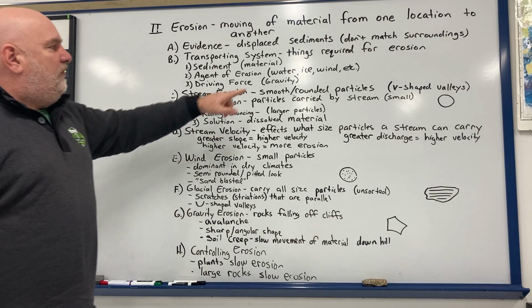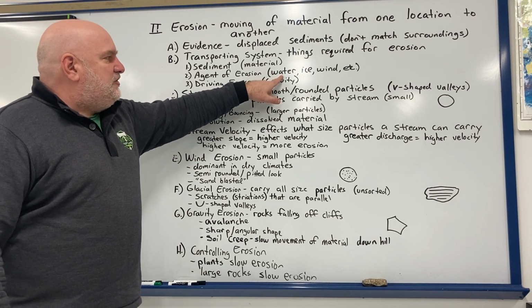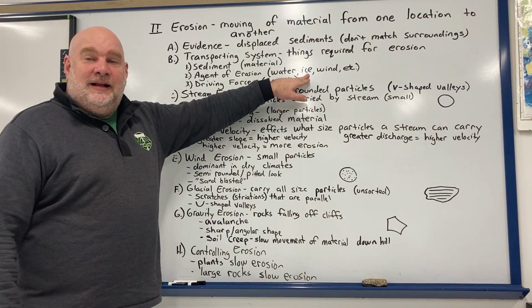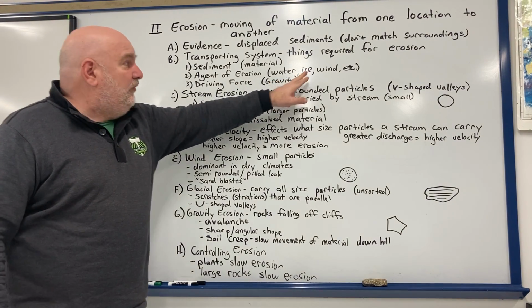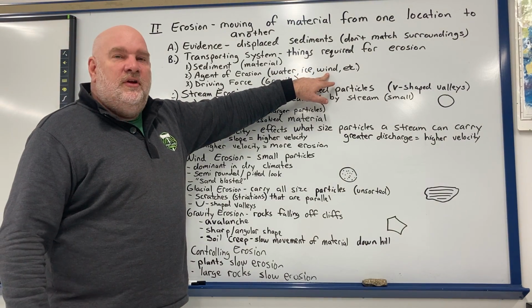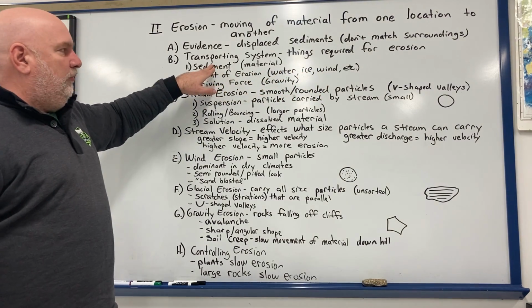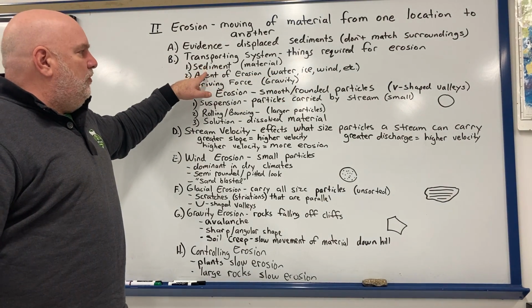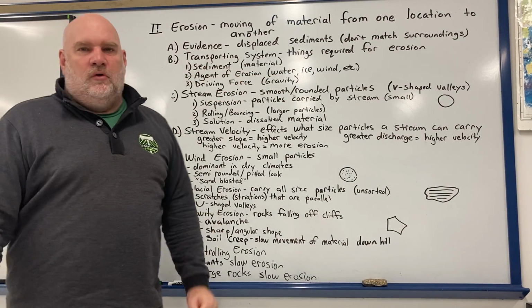All right. So like the water flowing in a stream can move the sediment, or ice in a glacier. As the glacier moves, it can move the sediment. Or as the wind blows, it can blow the particles around. So the things causing the material to move, we call the agents of erosion. Right?